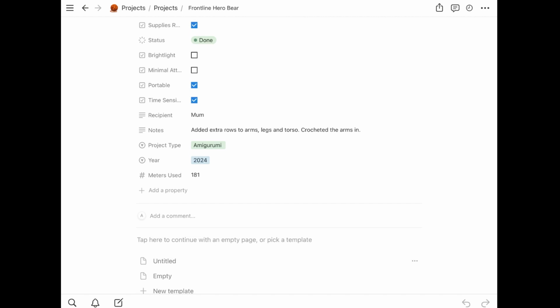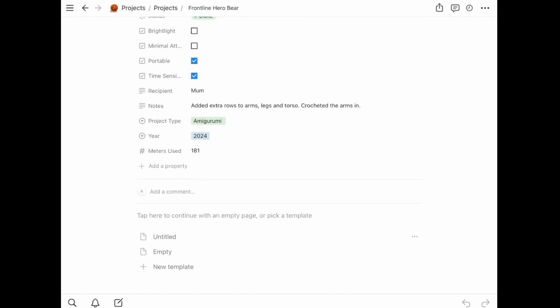Then I have the recipient. If it is for anyone, then there are some notes, any notes that I make along the way. So I've added extra rows in, crocheted certain parts of the body in a different way. The project type, so this one's obviously amigurumi.